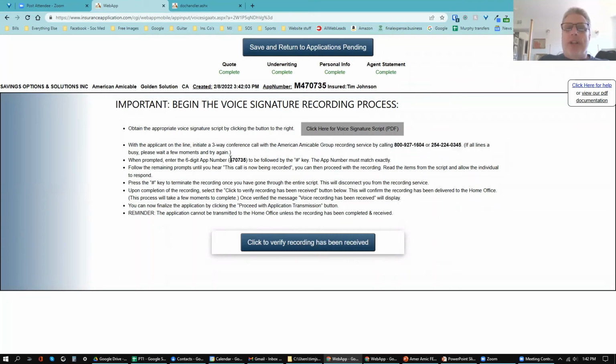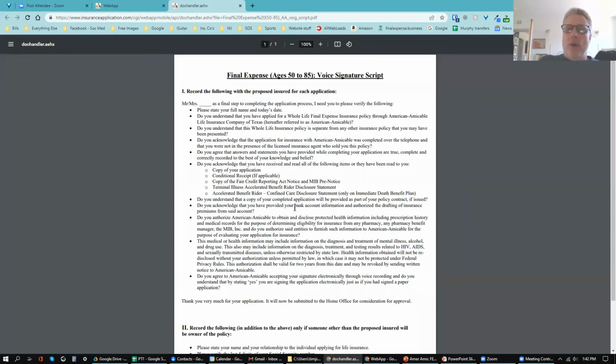The app number is going to come up on your screen right here. And when you call this 800 number, it's going to prompt you to input the app number. So you'll do that, followed by the pound key. Okay, you always need to do that at the end of things. So be sure to follow these instructions word for word. And then you're going to hear this call is now being recorded. And that's when you'll start reading word for word here. You have to read it verbatim.